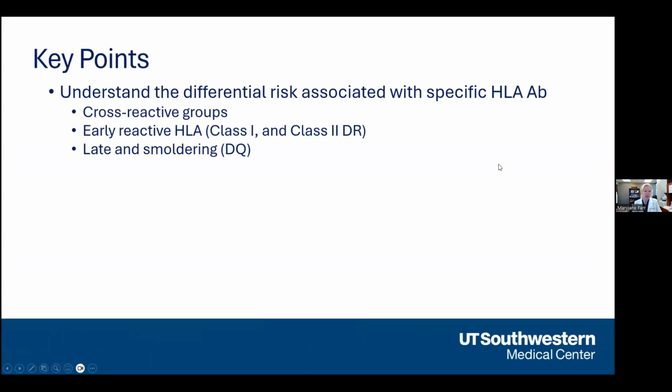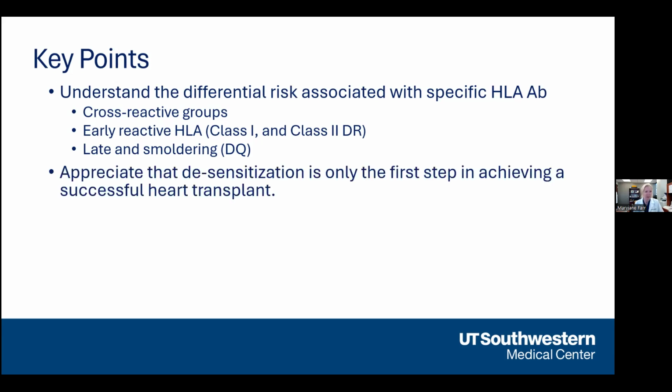Key points here: understand the differential risk associated with specific HLA antibodies. I want to mention something about cross-reactive groups. We know that class 1 and also class 2 DR are highly immunogenic, and your patient is at great risk for early fulminant rejection if you're crossing these antibodies in a significant way, whereas the class 2 DQs are more later and smoldering, and they show themselves with coronary artery vasculopathy down the line.